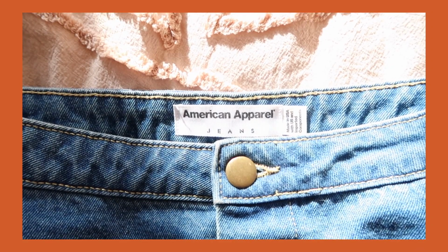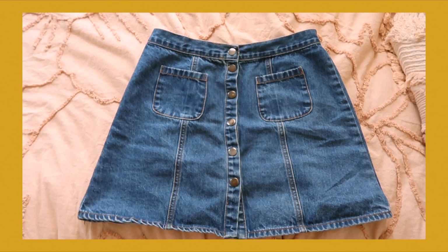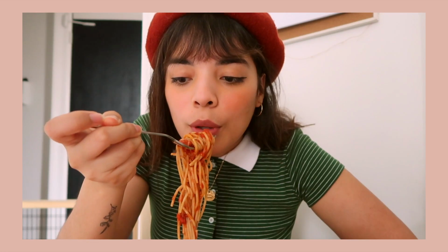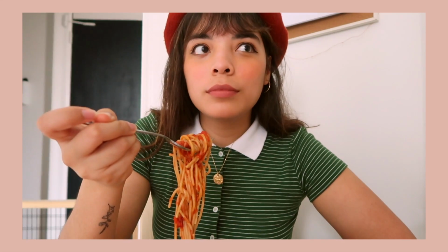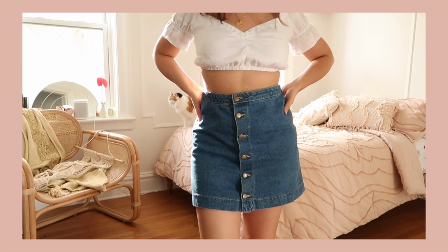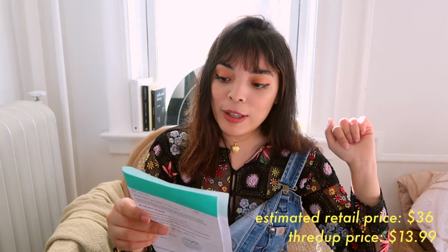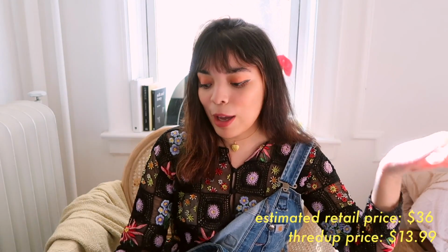For the most affordable item that I got, I went for American Apparel. So I did get this little A-line denim skirt that I am just in love with because I have one from Urban Outfitters. All the buttons were snaps, so they easily snapped away if I were running or moving around or eating a little bit too much. The top buttons would pop off. This one is pretty secure because all the buttons aren't snaps, they're actual buttons. So on my little ThredUp receipt, it says that it was estimated retail for $36 and I picked it up for $13.99, which in my opinion is pretty good.